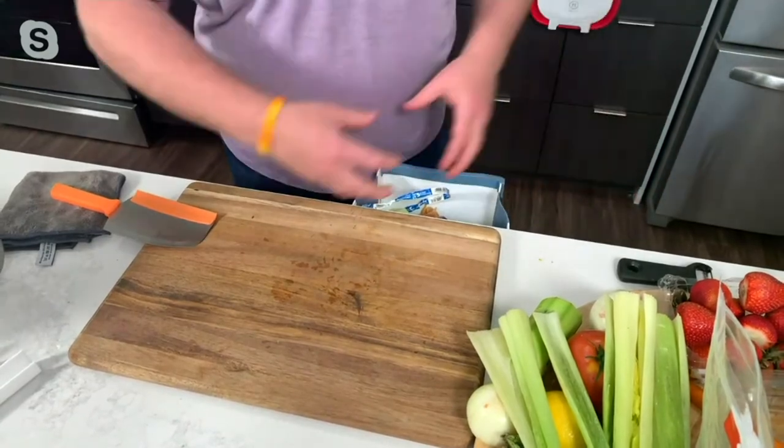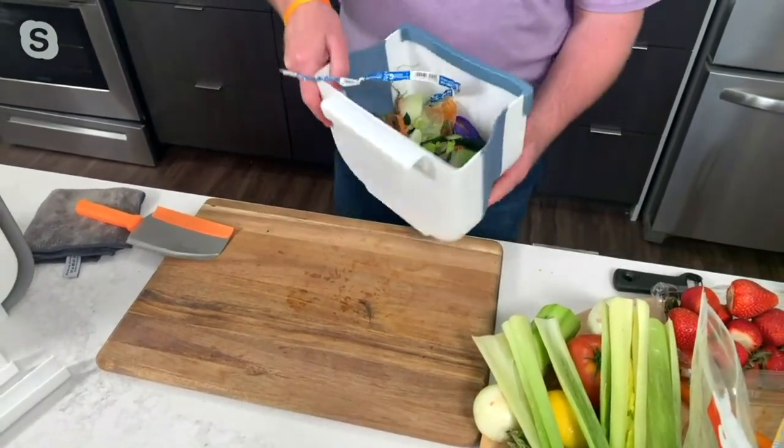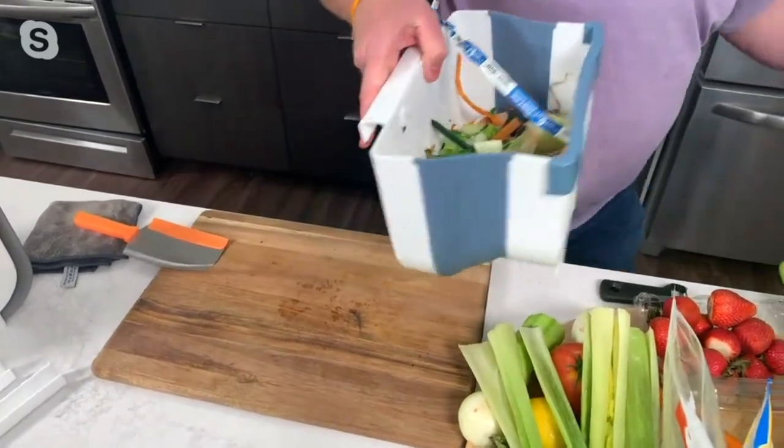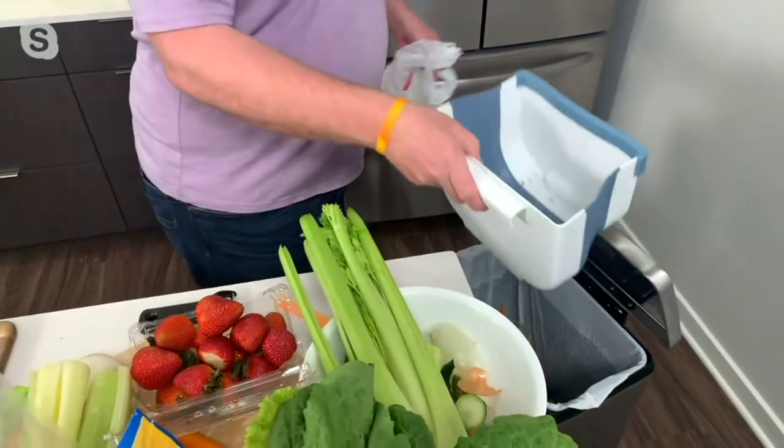I'm not running to the trash. And when I'm ready, I just take this here. Let me open this up for you. Take this, and let me go right over to the garbage and show you, and just take it to the garbage and empty it out. And you're done.